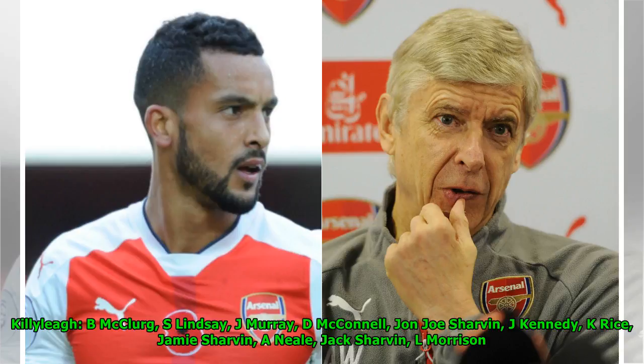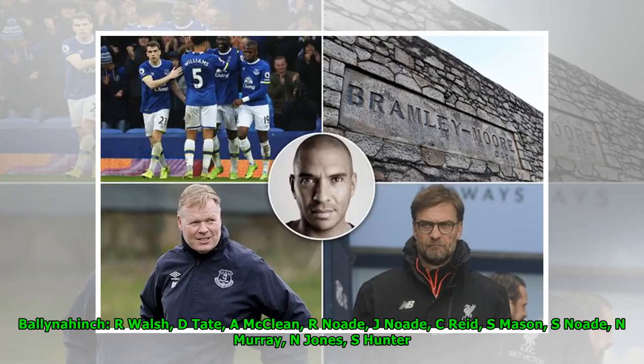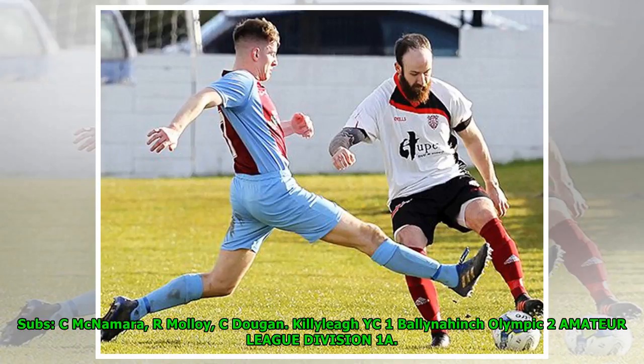Killie: B. McClurg, S. Lindsay, J. Murray, D. McConnell, John Joe Sharvin, J. Kennedy, K. Rice, Jamie Sharvin, O'Neill, Jack Sharvin, L. Morrison. Subs: N. Walsh, P. Russell, K. Sullivan. Ballina Hinch: R. Walsh, D. Tate, A. McLean, R. Node, J. Node, C. Reid, S. Mason, S. Node, N. Murray, N. Jones, S. Hunter. Subs: C. McNamara, R. Malloy, C. Dugan. Killie YC 1, Ballina Hinch Olympic 2, Amateur League Division 1A.